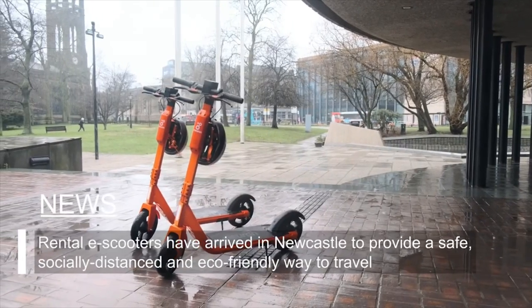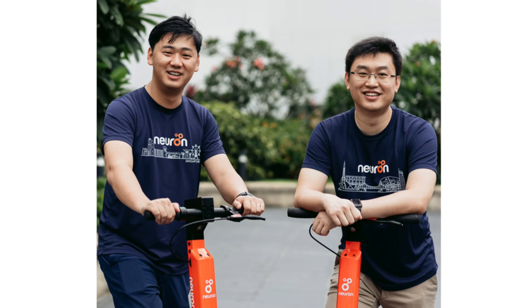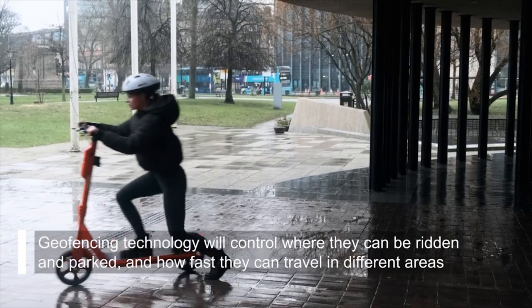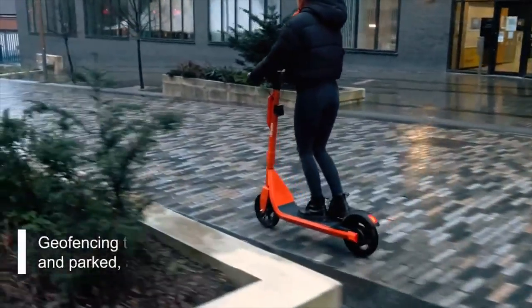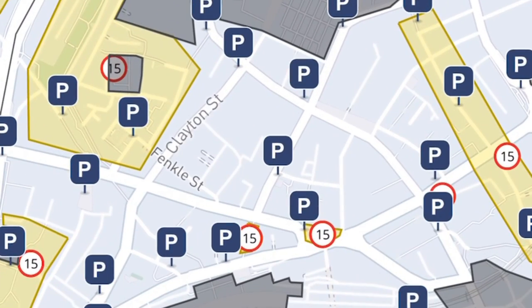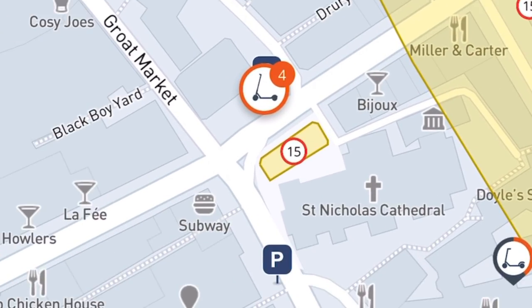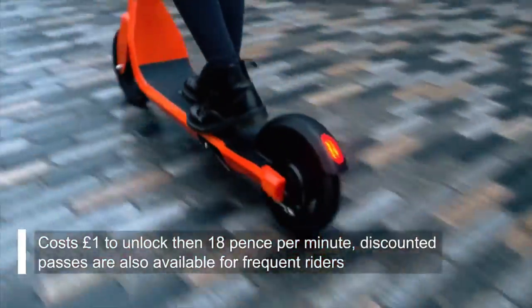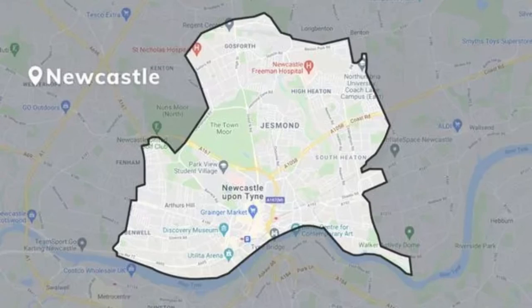Newron Mobility was founded in Singapore in 2016, and they currently operate in Asia, Australia, New Zealand, the UK and Canada. The company claim a commitment to safety, which includes GPS tracking and geofencing that automatically slow the scooter down in the slow zones marked in yellow on the app map, and to stop in no riding zones marked in grey. They cost £1 to unlock, and it's 18 pence per minute of its use. Passes can also be bought for 3-day, weekly or monthly durations from the app.